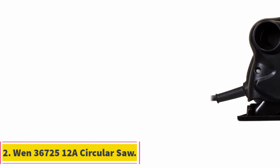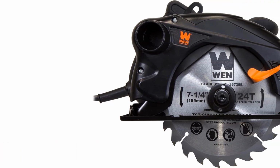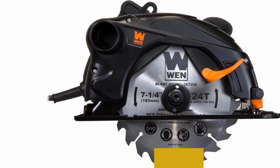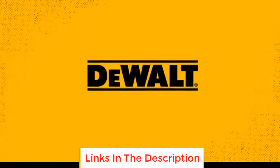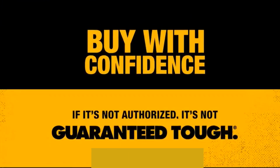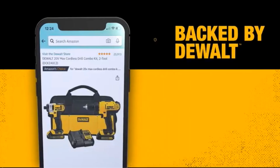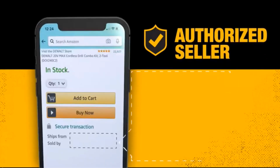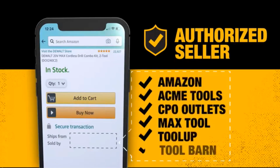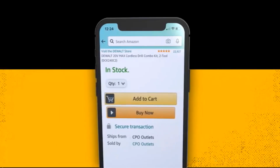Number 2. WEN 36725 12A Circular Saw. If you're a DIYer who needs a circular saw for small projects around the home, we suggest a tool without too many bells and whistles to drive up the price. This WEN circular saw is definitely worth considering because it's affordable and has only the important features you need to get the job done. In fact, it has most of the same features you'll find in more expensive models, making it a superb option in terms of value.